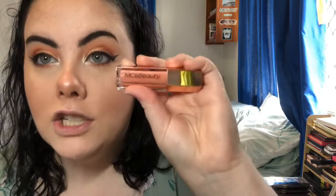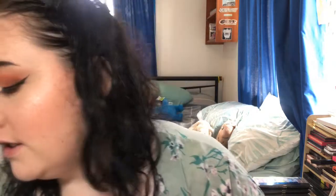I don't know how I apply gloss, but I'm just gonna apply it how I normally do. So let's open these up. So the packaging is really beautiful. So this is the shade Tickle. I'm just gonna open them up all at once. I literally realized as I pulled that unicarton open that I did not take photos of the packaging, so my Instagram is gonna suffer for that. But this is the shade Wonder, and we have the shade Lullaby.